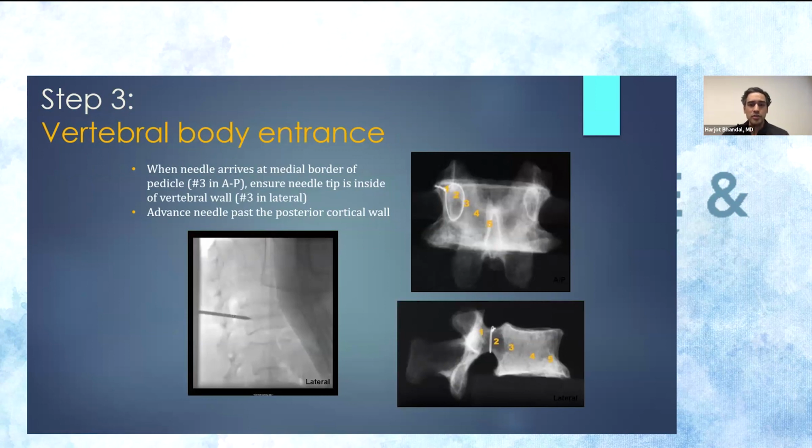So again, you really want to make sure that you don't go past the medial border of the pedicle that you're working on before your needle passes that posterior line of the vertebral body. Now, a lot of times to help with this, I'll also use a beveled trocar, so that even if you're getting close to that medial border of the pedicle, but you're not quite where you should be in your lateral view, you can always turn the beveled trocar, which gives you a little bit more breathing room to advance it a little bit more, so that you're past that wall and into the vertebral body, and we can continue pretty easily and move forward with the procedure.